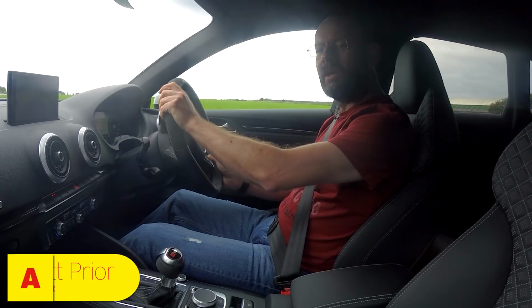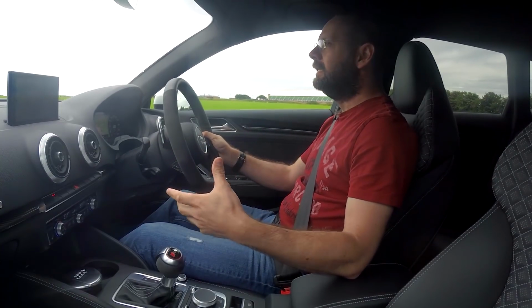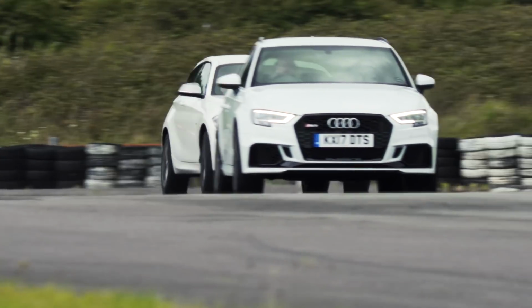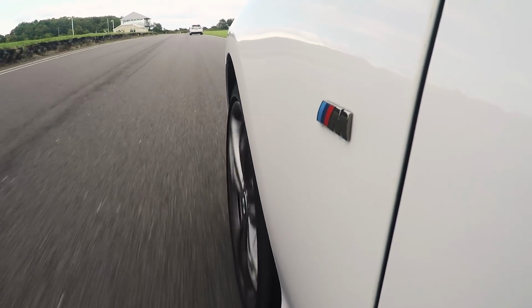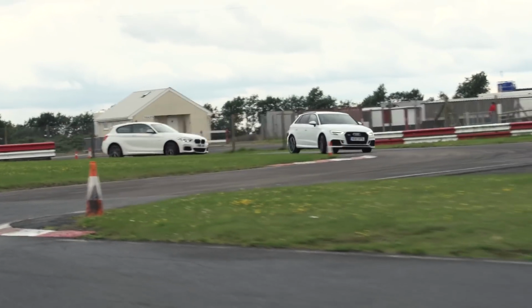Welcome then to the inside of an Audi RS3. You join me on a small circuit in Wales, and behind me is a BMW M140i. So this, everyone, is the BMW M140i, and it was, and it still is, the bargain hot hatch of the moment. And let me tell you why it's not just a hot hatch, it's a super hatch, because it's front engined and it's rear wheel drive.